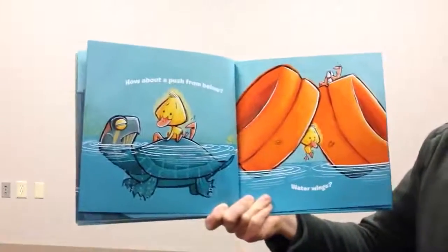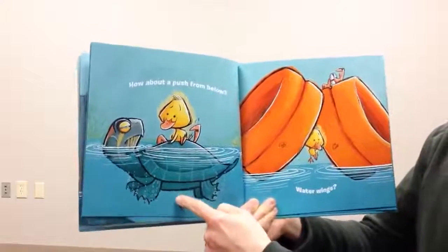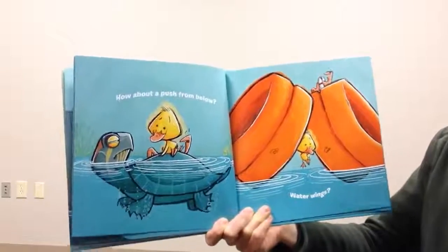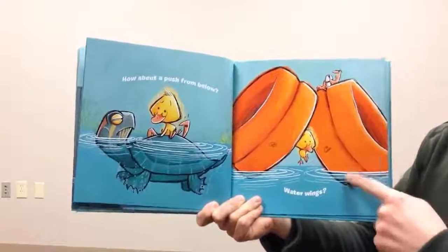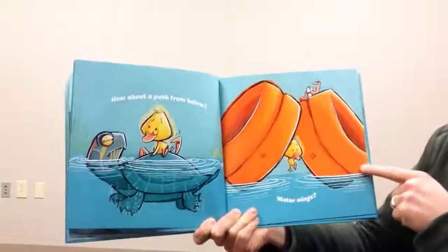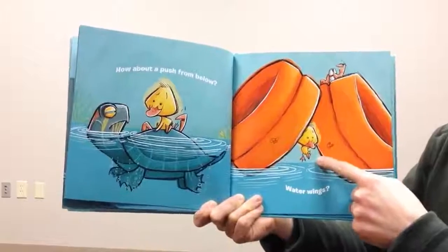How about a push from below? What's that? Yes, a turtle. Does the turtle look happy that duckling's on his back? No, he doesn't. How about water wings to help him learn to swim? Have you worn water wings before? I have. But is he even swimming? He's just kind of hanging there above the water.